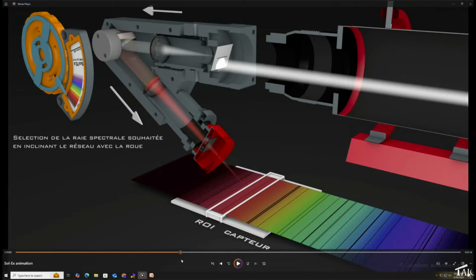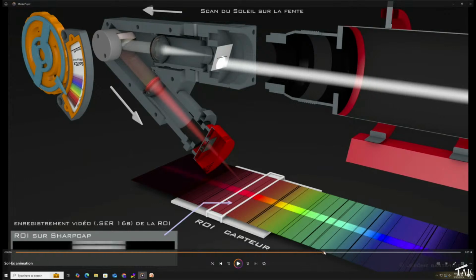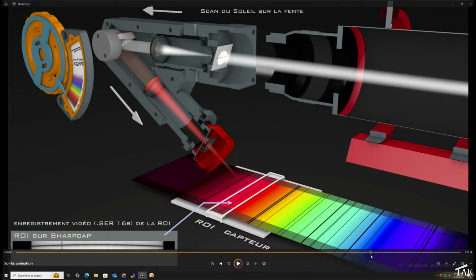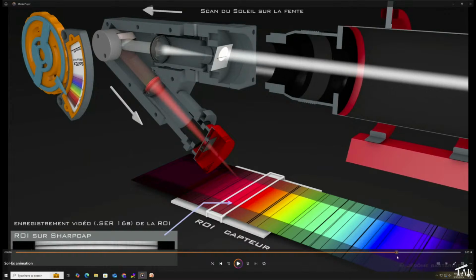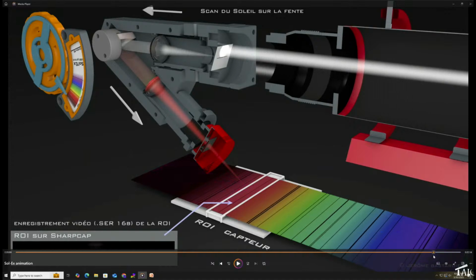So we use that to select a particular absorption band of interest. I'm just going to keep advancing it here. Once we've selected the absorption band we want, we pan the telescope across the sun, which moves it across the slit. You see how the image is moving across a slit. The whole time we're recording a video. That's what's in the lower left corner there. That's the video sequence that's being saved in our camera software. And there, that's done. So that is what's happening when we take our data.